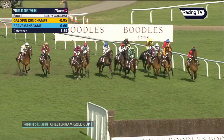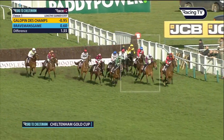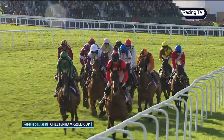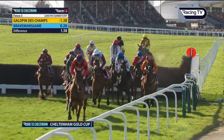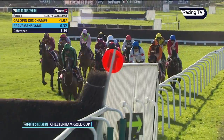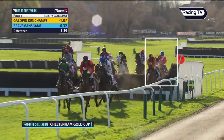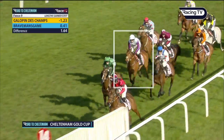Yeah, and we're going to try and highlight the difference between Bravemansgame and Gentlemansgame at various different jumps as they went along. Now, the ones we've picked out basically in the first 12 fences are Bravemansgame gaining over a length on Gentlemansgame. Here they go to the first fence, Bravemansgame, Gentlemansgame right behind him. There was a length and a half difference in the jumping envelope at the first, and the same at the third fence. 1.58 lengths is the difference from Bravemansgame to Gentlemansgame. Now that could be argued because Bravemansgame has space to jump into and Gentlemansgame doesn't, that Bravemansgame is getting away much quicker. 1.39 here at fence 6.